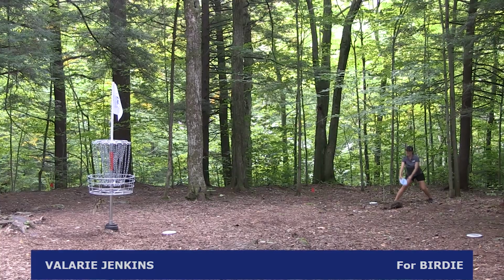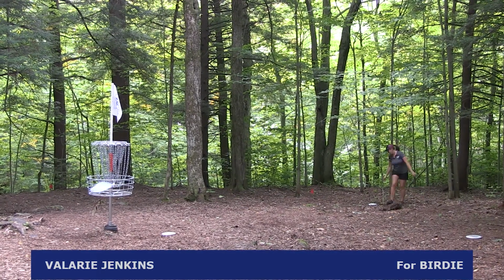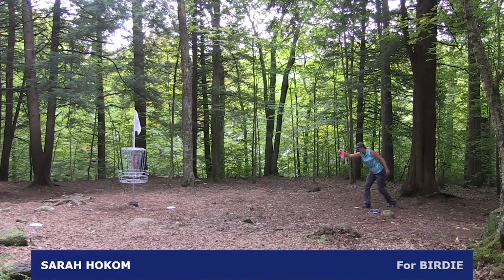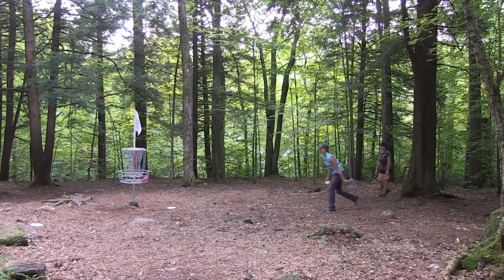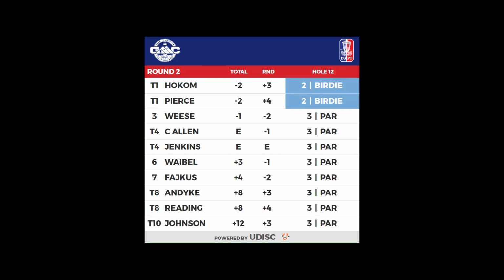We go to Valarie Jenkins and Sarah Hokom for the birdie putt. Valarie misses. Sarah gets it. We move on. Sarah Hokom and Paige Pierce are in the lead at 2 under par. Hole 13, 555-foot par 4.